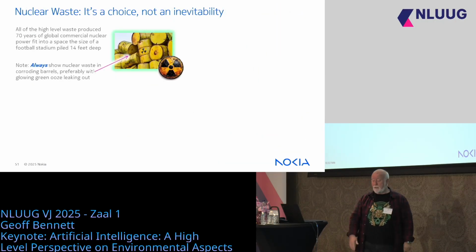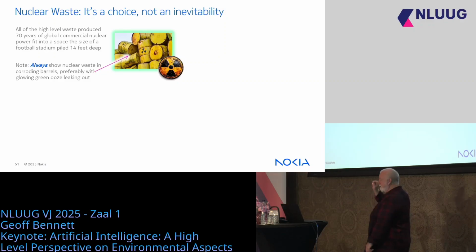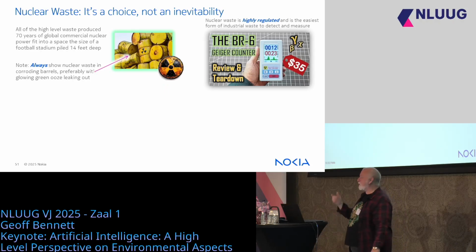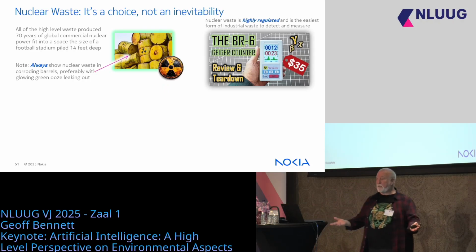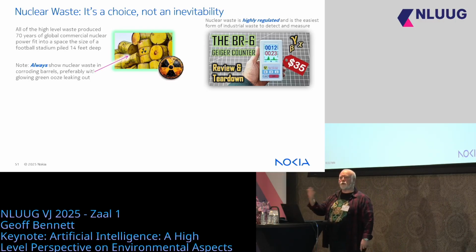What about nuclear waste? And remember, whenever you draw nuclear waste, always choose a picture of rusty barrels that are leaking some kind of green glowing liquid. Nuclear waste, okay. I think it's the safest kind of industrial waste. Why do I think that? Because I can buy a $35 Geiger counter from AliExpress that is perfectly functional, and it will tell me if there's any radiation around. If I'm breathing in toxic gas right now, how do I know? Carbon monoxide is a good example. You can buy a cheap little detector. But if it's anything complicated, it's a $1,000 laboratory test that takes a week. Nuclear waste is amazing. And also, the longer you leave it, the safer it gets.